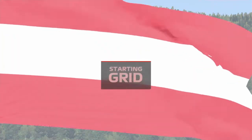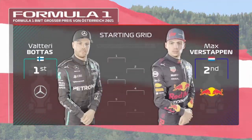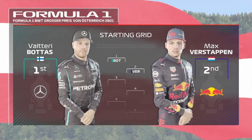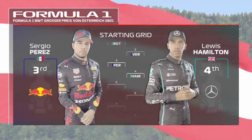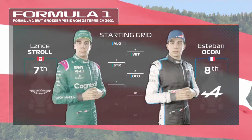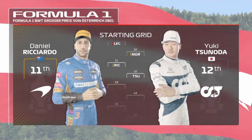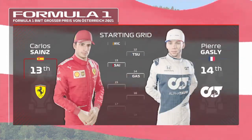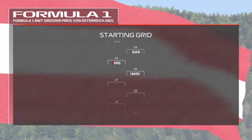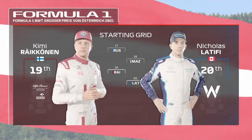With the race minutes away from starting, here's what today's grid rundown looks like. Valtteri Bottas lines up on pole position, and Max Verstappen lines up alongside. Moving on to the rest of the grid, we have Perez, Hamilton, Fernando Alonso, and Vettel, Stroll, Ocon, Leclerc, and Lando Norris, Ricciardo, Tsunoda, Carlos Sainz, and Gasly, Giovinazzi, Mick Schumacher, George Russell, and Nikita Mazepin, Raikkonen, and Nicholas Latifi.